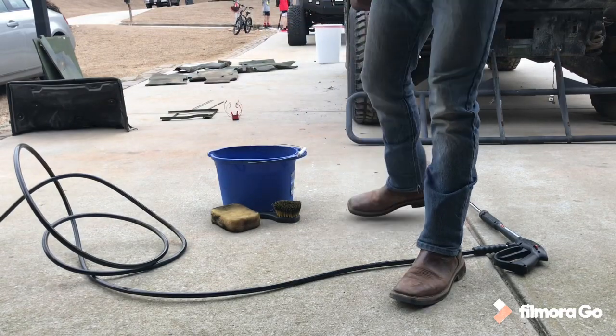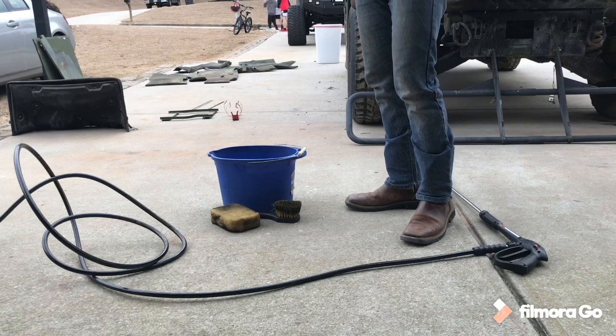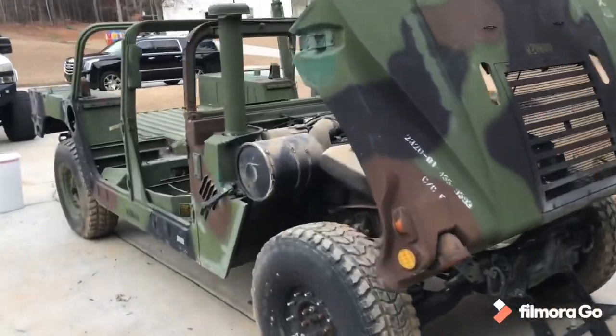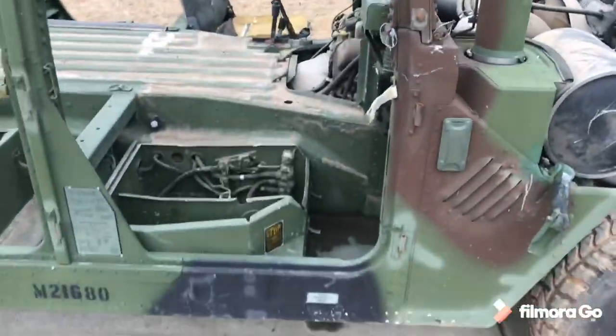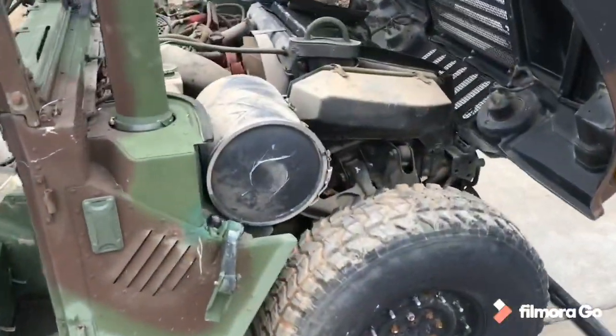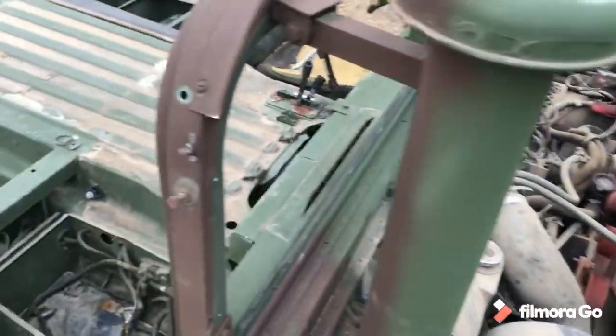Stuff's awesome. Alright guys, so it is as clean as it's going to get with a shop vac. Actually, I mean, got a lot of the junk out. It's amazing what comes out, and it's amazing how dirty this thing is.